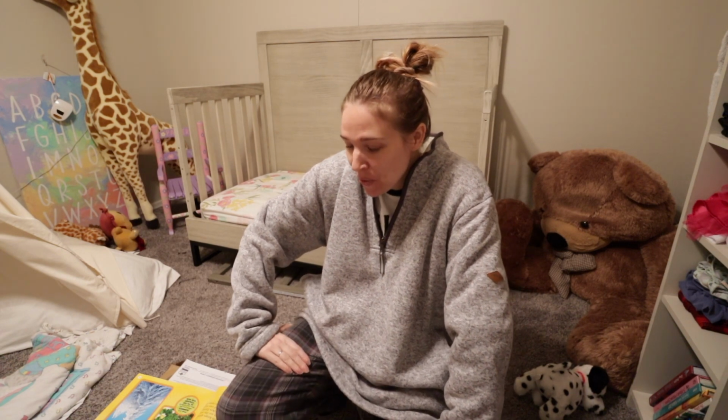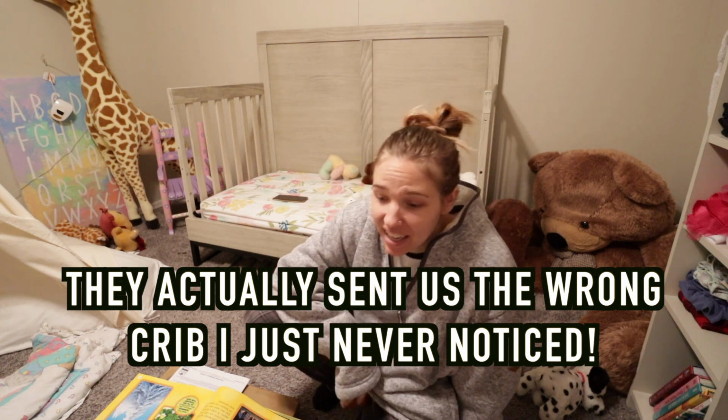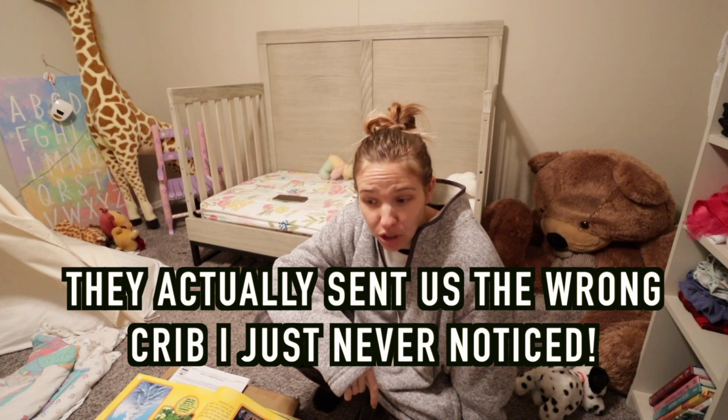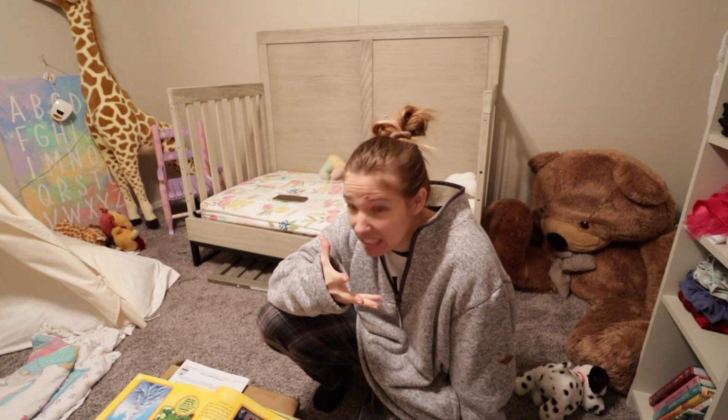Okay, so virtually all that's happened today is that I turned Parker's crib into a day bed. We definitely ordered the wrong toddler rail system, so it doesn't fit at all. So scrap that. I cannot decide if I should put the crib back together or let Parker try and sleep on this. I really don't know.